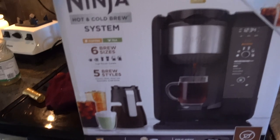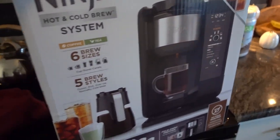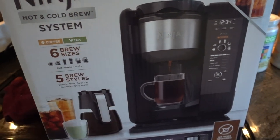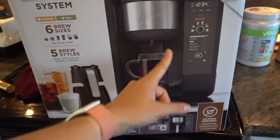Picked up a new coffee thing because ours isn't working and I cannot have them here without access to caffeine. So this is the new one. It's basically the same system that we had last time, just brand spanking new. Hopefully it works longer than a year. I kind of like this ribbed detail.